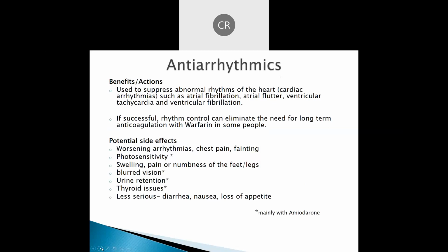Now, it's used to suppress abnormal rhythms of the heart, such as atrial fibrillation, atrial flutter, ventricular tachycardia, and ventricular fibrillation. And if successful, and it puts your heart back into a normal rhythm, it can eliminate the need for long-term anticoagulation with warfarin for some people. Often though, sometimes people need to be on both an antiarrhythmic and continue on that anticoagulation if they're in and out of that rhythm.